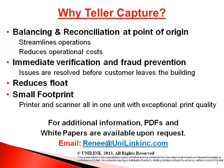But some of the major benefits of why teller capture are balancing and reconciliation at the point of origin, which streamlines your operation and reduces your operational costs, immediate verification and fraud prevention, issues are resolved before the customer leaves the building, reduced float, and a small footprint with the printer and scanner in an all-in-one unit with exceptional print quality. Again, for additional information, chat us through the email process here on the webinar, and we will forward the white papers to you after the webinar is over.